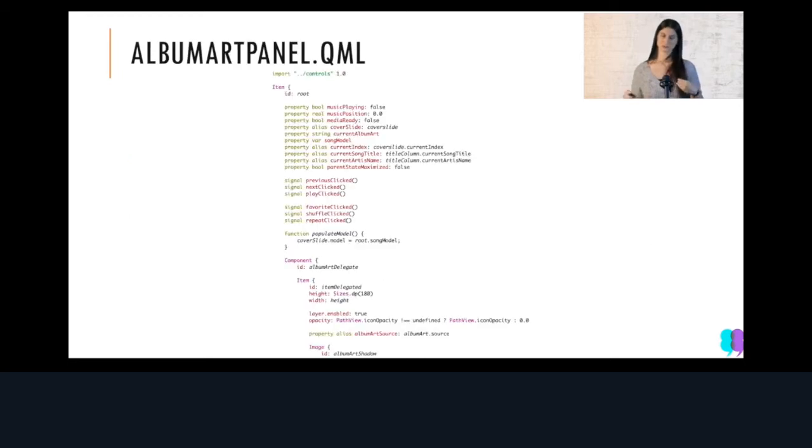So again, from the same music application, if you have a look at the album art panel, we see that it's just importing the controls. Again, the application's specific widgets, and it has just a bunch of properties and signals declared, and consists of item, image, and so on.